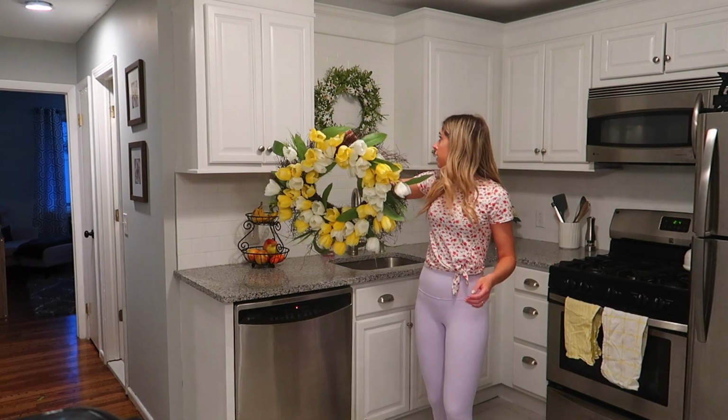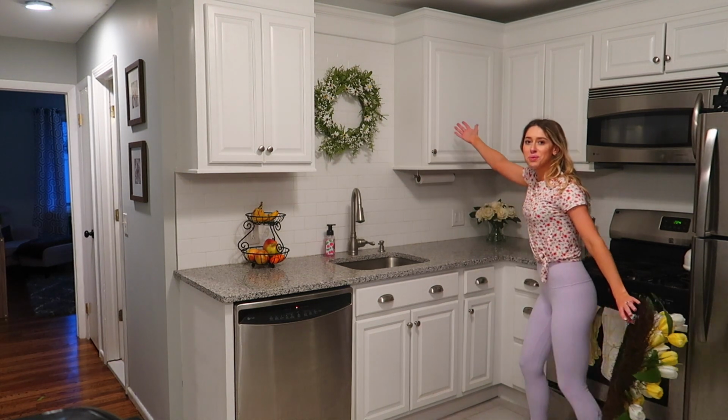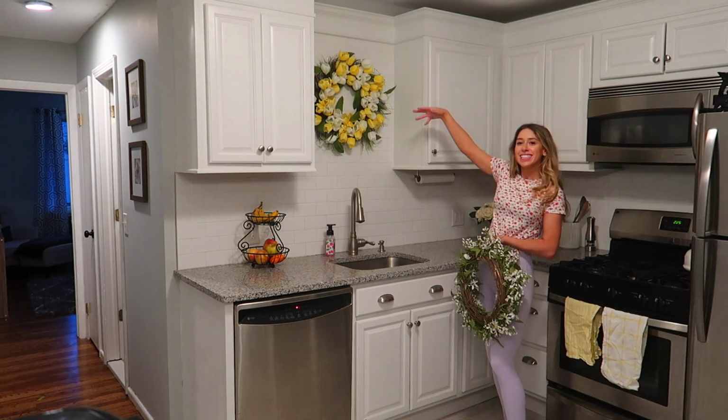This is the other wreath. I'm honestly kind of torn. Why don't we do this? I'll have y'all help me choose. So this is option 1, this wreath, and this is option 2.